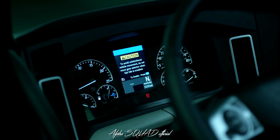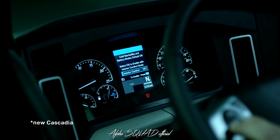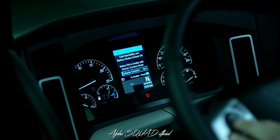The fifth option here is for optimized idle. With the P4, enabling and disabling optimized idle is done solely through the ICU. By pressing OK, the driver can come in here and enable it. By default, cold startability and battery mode are turned on. The driver has the option to enable or disable interior comfort, which will keep the cab interior at a comfortable temperature, whether it's keeping the cab warm because you're in a cold climate or keeping the cab cool because you're in a hot environment. You can change that selection by pressing the right arrow button, enabling on or off, and then you can press OK to enable it. For the time being, I'm not going to enable it so the truck doesn't start right now.